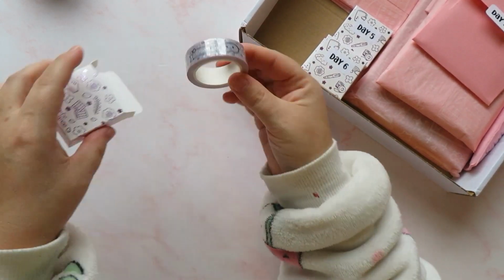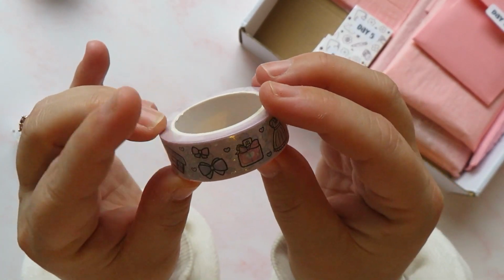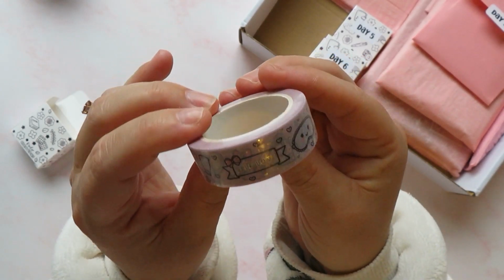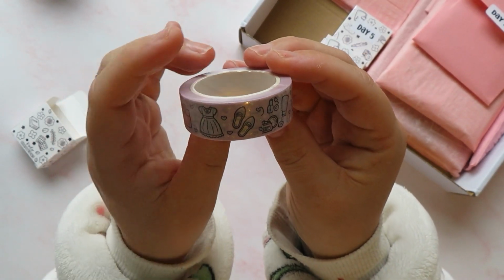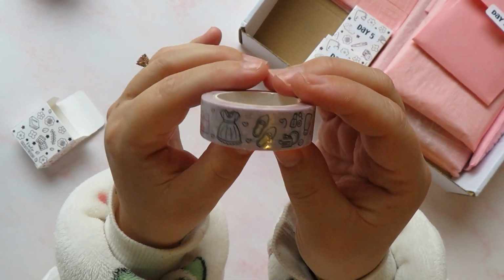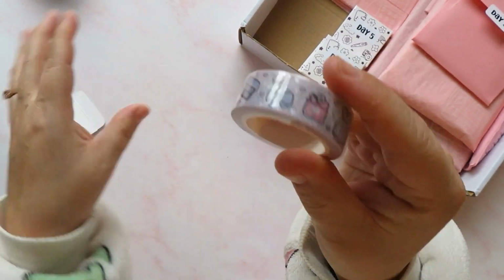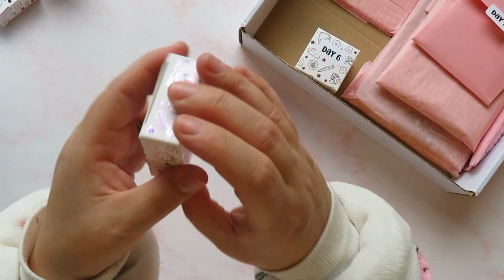Oh, my favourite type of washi, like stationery and stuff. This one reminds me of Cinderella, and she's got her beautiful dress and her... It's a self-love one, isn't it? It's all the gorgeous things that we love to pamper ourselves with. I've got a perfume bottle like that. It's adorable. Then that's going to take us on to day number 5.